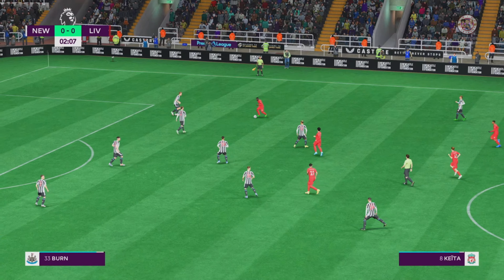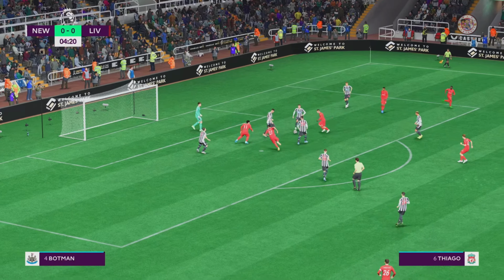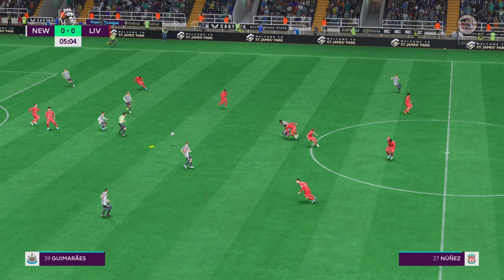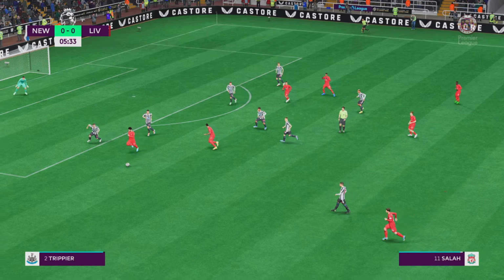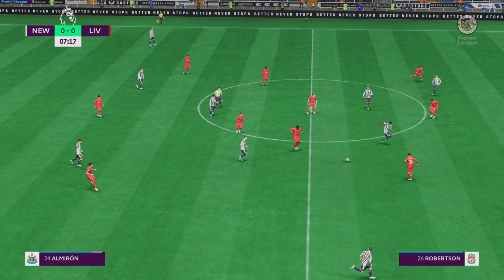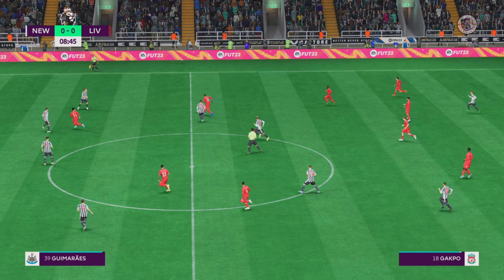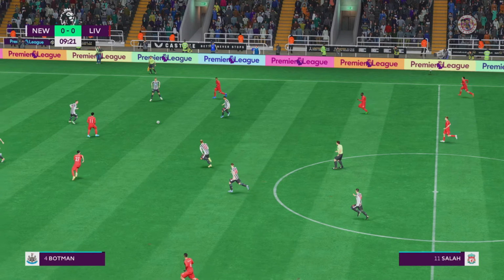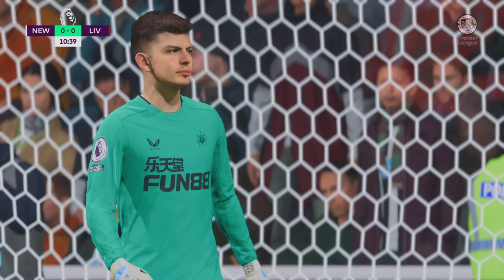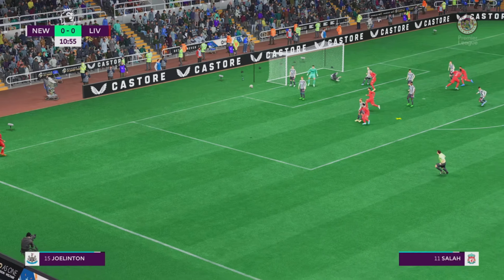Naby Keita. How can he take them on and beat them? And Thiago. Salah! And the danger is averted. Opportunity to deliver the cross. Joelinton. And an astute piece of defending. Now, who can he play it to? Oh, what an opportunity. And denied by the keeper. Impressive. And he's fired over the corner.